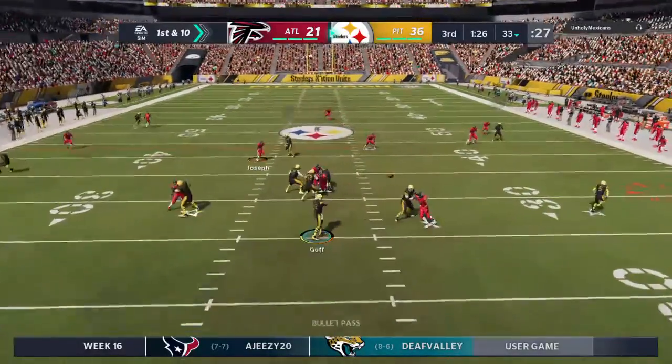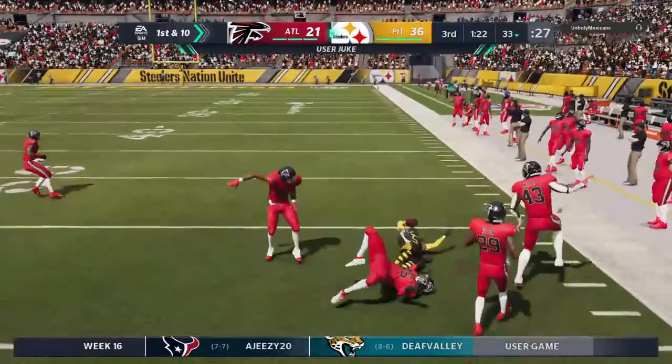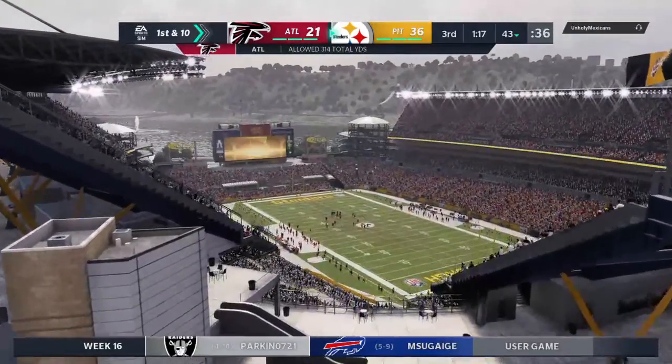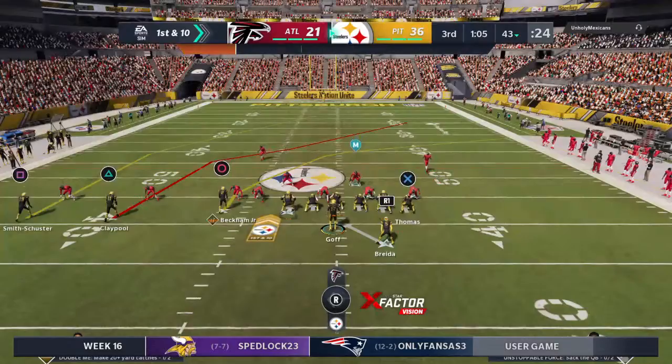On 1st and 10, Goff. That'll be complete to Breida. And they get him down, but not before he takes it across the 40-yard line. 10 yards there to start the drive, and just enough by about the length of the football for a 1st down. 1st and 10 at the 43-yard line.